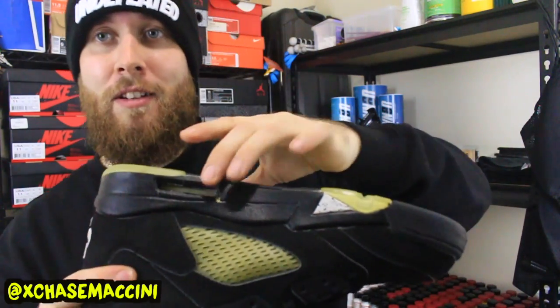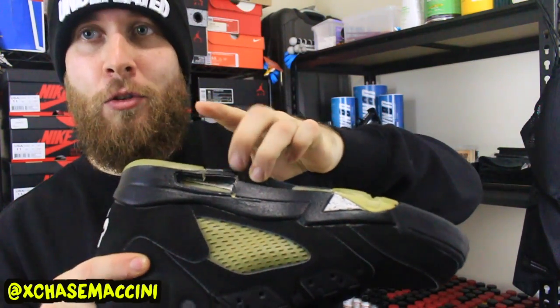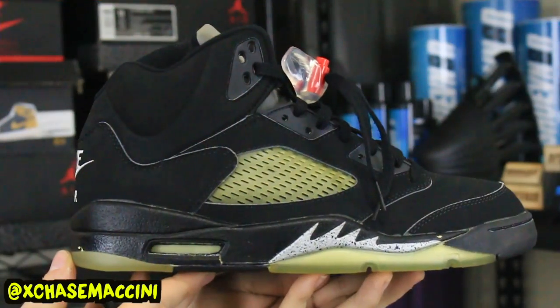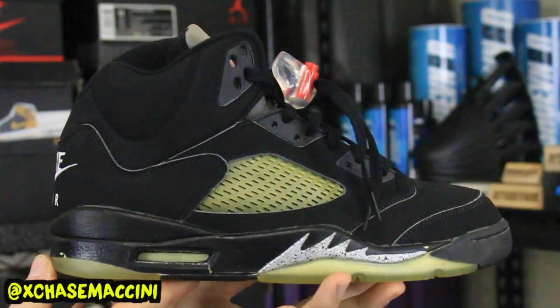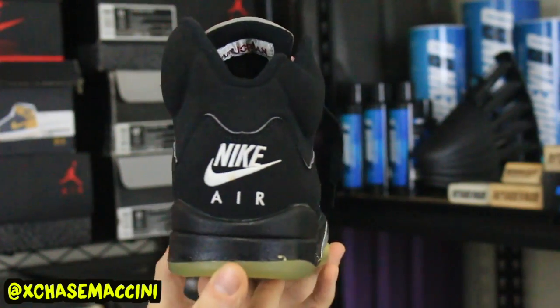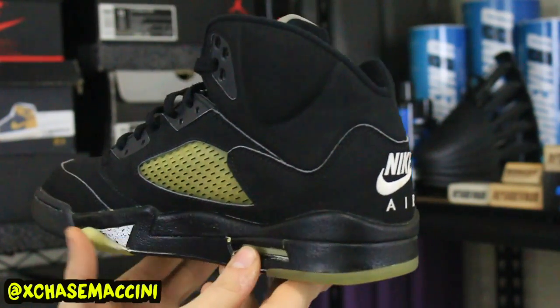Coming in at number 3, we have the 1999 Metallic 5. I need to be really careful with handling this because, as you can see, it needs a sole swap pretty bad. Man, I need to be careful. Doesn't really matter, I'm going to be tearing the shoe apart anyway, but this is such a beautiful shoe. I got this for a steal price of 350 Australian dollars. That is a steal and a half.